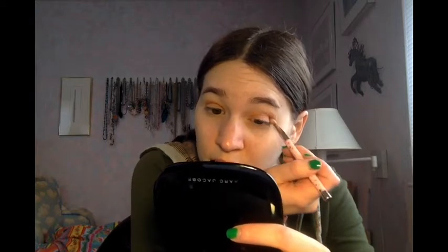Yeah, that blends really nice. And there is quite a bit of kick up from the pan because these seem to be pretty pigmented shades. So just keep that in mind.